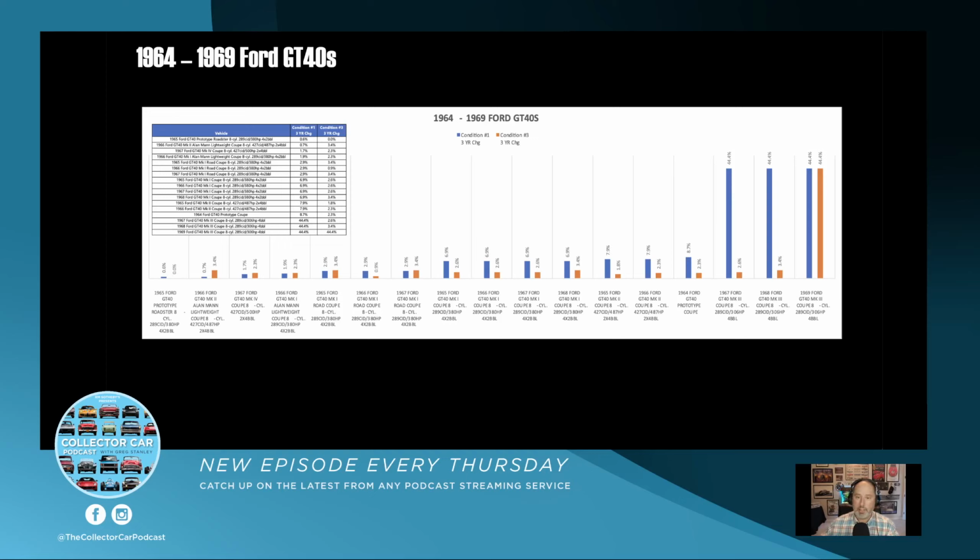All right, that was a lot. All right, so let's look at these numbers here. These numbers are pretty straightforward. A lot of data here, but let's look to the far right, the ones that are pinging up a huge increase. Now, ironically, these are all the small block, the 289, not the big 427 cars, the Mark IIIs.